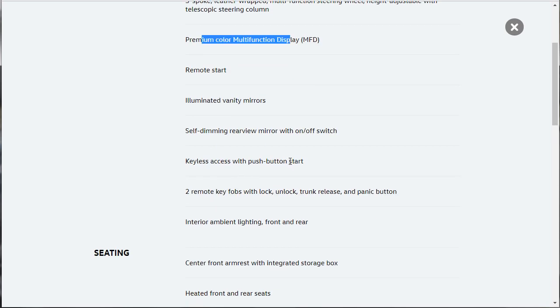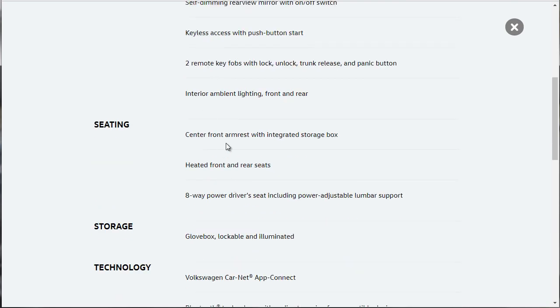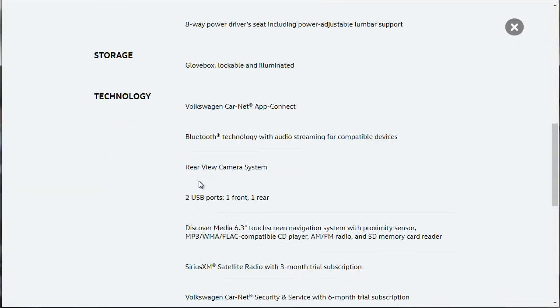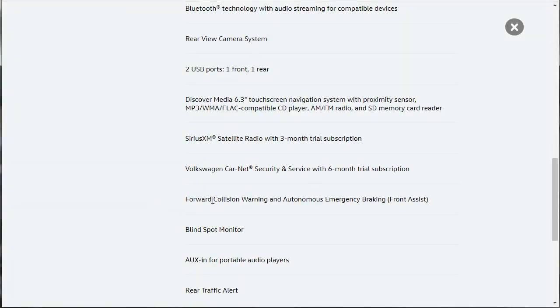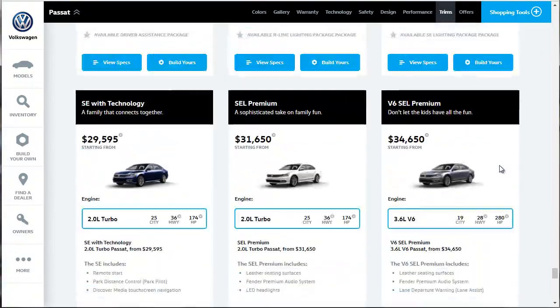Keyless access with push button start. 2 remote key fobs. Interior ambient lighting front and rear. Center front armrests with integrated storage. Right? Volkswagen CarNet app. Bluetooth. Yep. This one gets 2 USB ports, one in the rear as well. Get a bigger touchscreen. Get the Sirius XM radio. Forward collision warning. So it has all that, and the leather wrap, and so on. Good deal. Let's go back real fast.